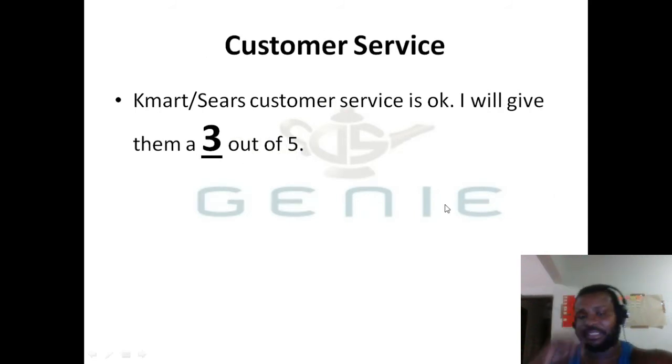So customer service is okay. I give them a 3 out of 5. The wait times are not very long, but the customer service people are not very helpful. They're not as informed as the Amazon guys are. From my experience, they ask a lot of questions, and I've had to talk to supervisors a lot to get certain things done. So I'll give them a 3 out of 5.